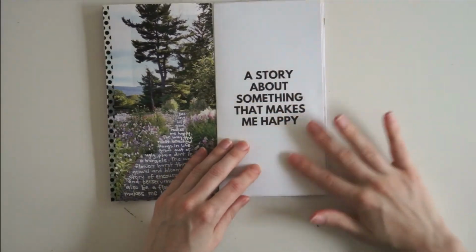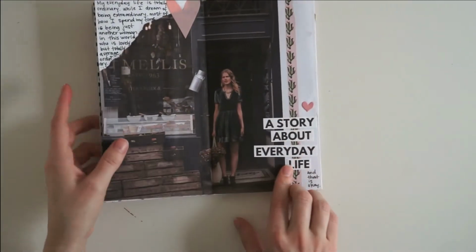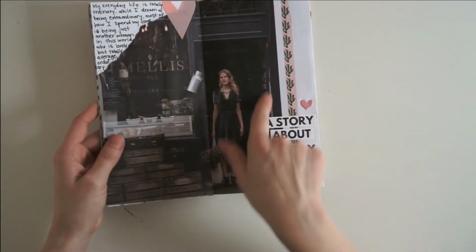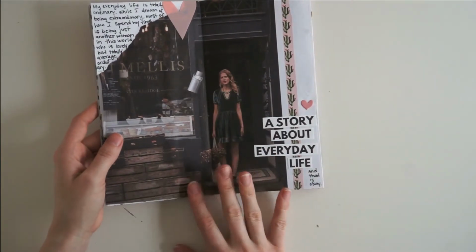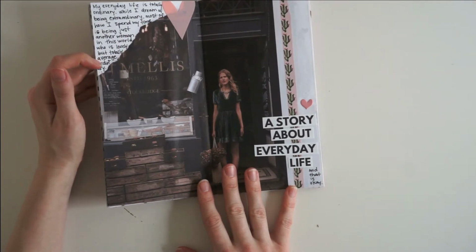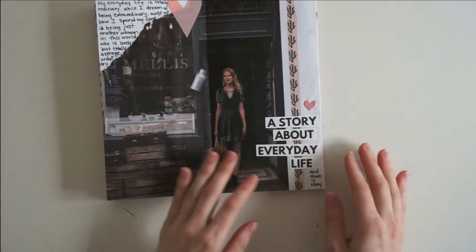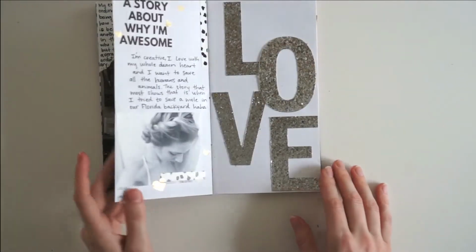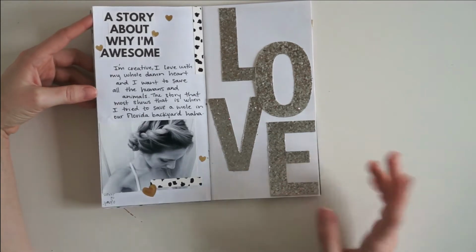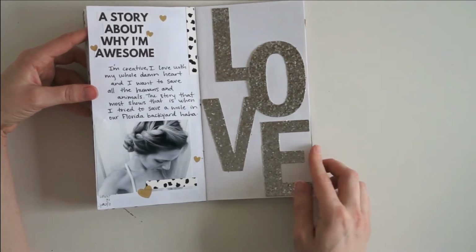On this page you can see that I cut down the prompt again. Instead of being a full page traveler's notebook insert, I cut out just the title, and I did another art journaling page where I tore out part of a magazine and put it onto my spread, and then I did some journaling about how an everyday, ordinary life can be extraordinary. On the next page was a prompt about why I'm awesome, and I wrote about my creativity and my compassion for animals and humans.